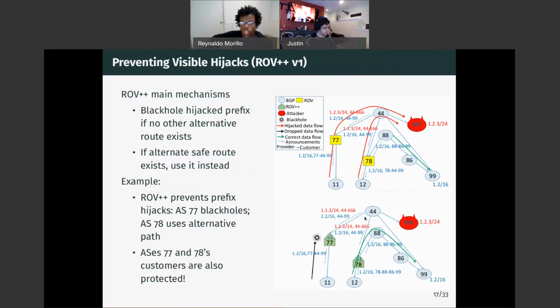Now, what you see here is that we've replaced these ROV ASes with ROV++ V1 ASes. And you can see at 77 and 78, they're V1 ASes. So 78 is going to have this announcement from the /16 from 88 and 44. When it comes time to decide, okay, do I need to black hole? It's going to say, oh, don't need to. I have a backup, a nice alternative path. So it doesn't need to black hole. But 77 only receives the announcement from one place, and unfortunately, it doesn't have another backup. So the only thing it can do is black hole. But at least the traffic from 11 will be saved, and including its own.